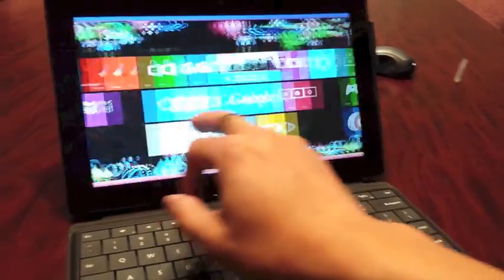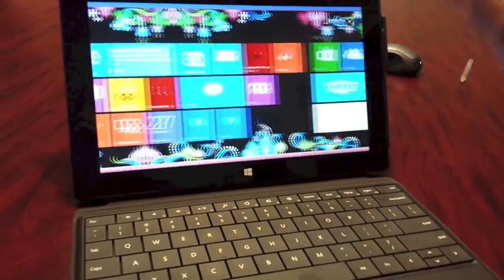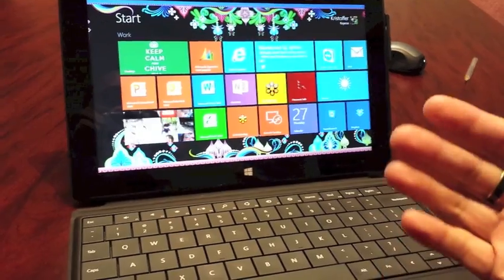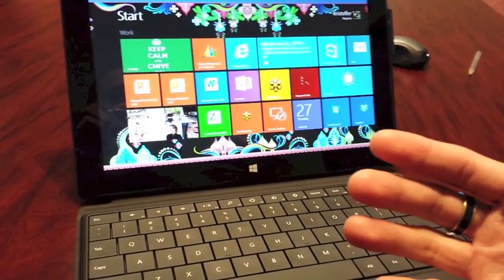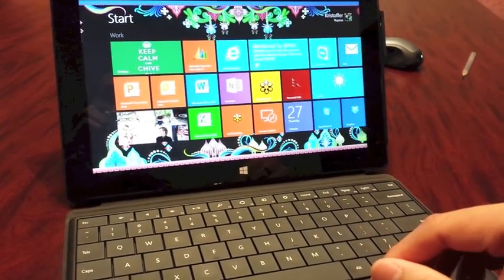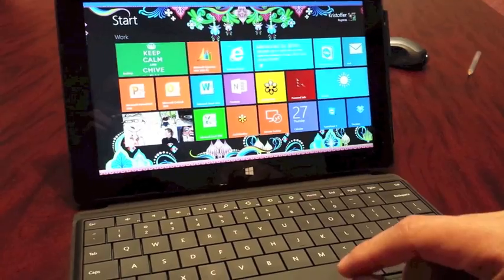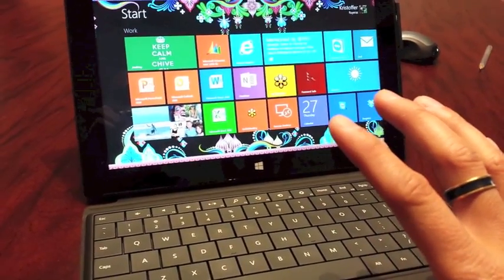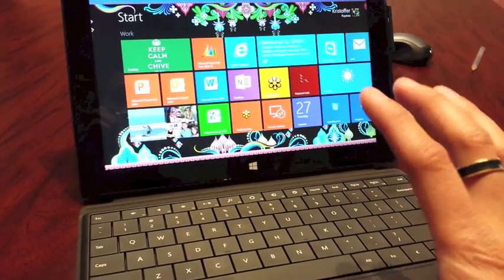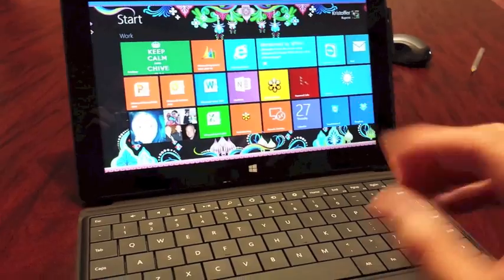It's always been responsive. I haven't had any crashes on it. The only problem I ever had was when I updated to 8.1. It had a problem identifying some of my applications, and I had to reinstall them. But that's not a Surface issue, it's an 8.1 issue. Other than that, no issues and no lag whatsoever. It's been phenomenal, it's been great. I would highly recommend this to anybody, at least within the Windows 8 ecosystem.